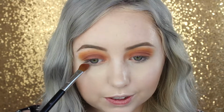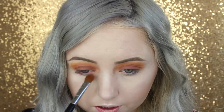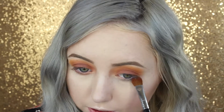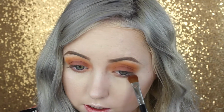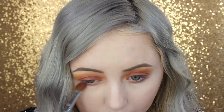Alright, now I'm going in with this flat brush. This is the Sigma Large Shader brush, and I use this brush all the time, and I use it for under the eyes. It places down color while still giving a blend. So that's what I do. And I'm just using the color we used on the lid to place under the eyes. And I'm just wiping off the brush, and I'm going in with the yellow color to kind of blend it out.